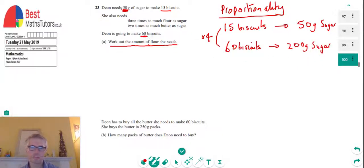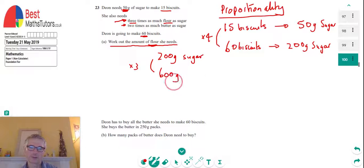So we know how much sugar we need, but we're asked to work out the amount of flour required. Although we're given that we need 2 times as much butter as sugar, we don't need that information for this part of the question. We need to know that we require 3 times as much flour as sugar. So since we need 200 grams of sugar, but we need 3 times as much flour as sugar, all we're going to do is times that by 3 to get 600 grams of flour. So that's part A done.